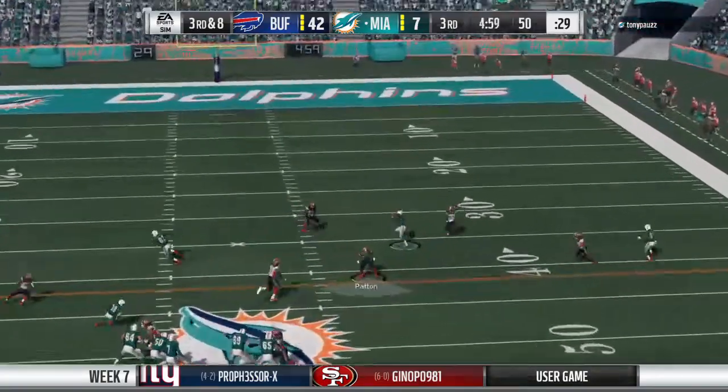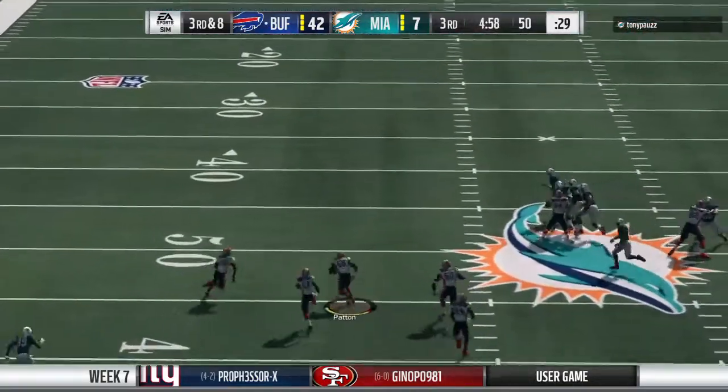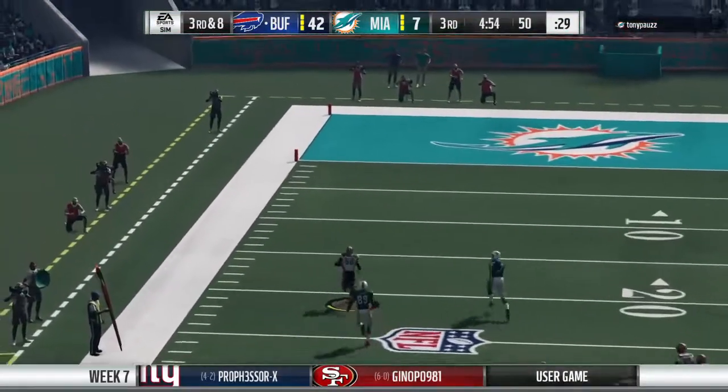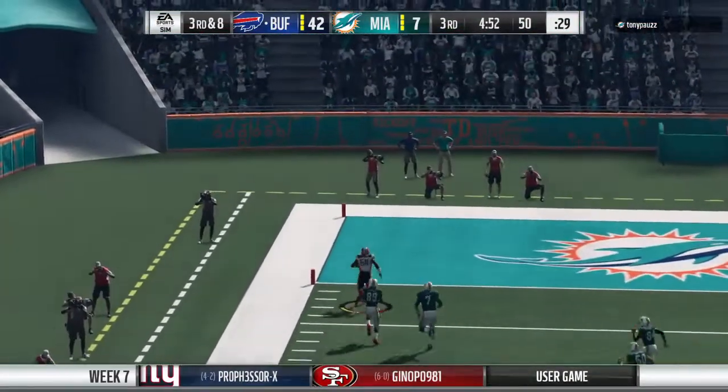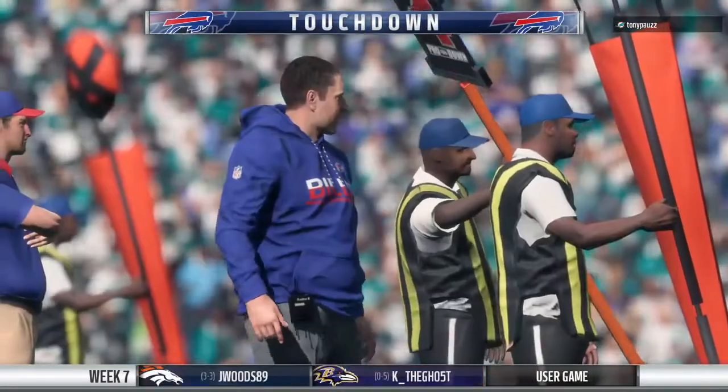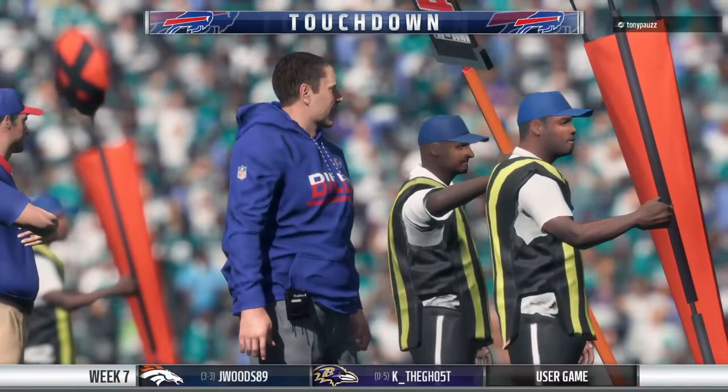From the 50, it's gone. They find some open field here. And he's free going down the left side. It's a foot race. And he is going to score. It's a pick 6 and a Bills touchdown.